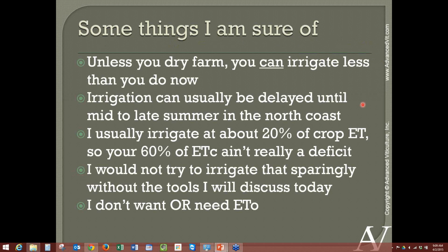The last bullet point, I don't want or need ETo, the reference ET models, which is just my personal opinion. I used to use ETo as a guideline for irrigating, and I found that when I did that, I couldn't push that.